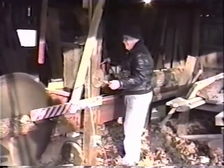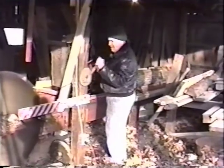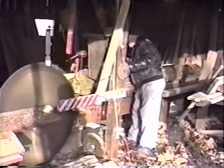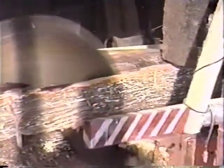Now you can see the automobile engine sort of back behind you there. Now that's opening the throttle to the governed speed. And the different lever causes the carriage to carry the log into the saw blade. Wow. And there you can see how it cuts off the first slice. Now the speed of the blade doesn't seem to change even in the log.